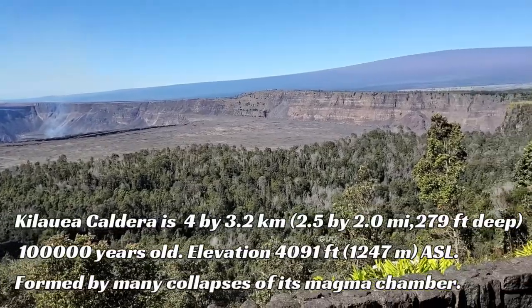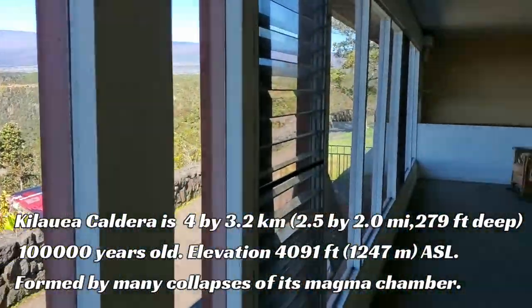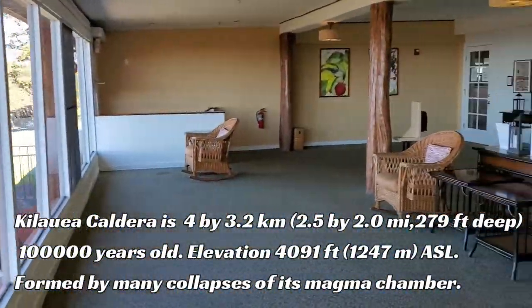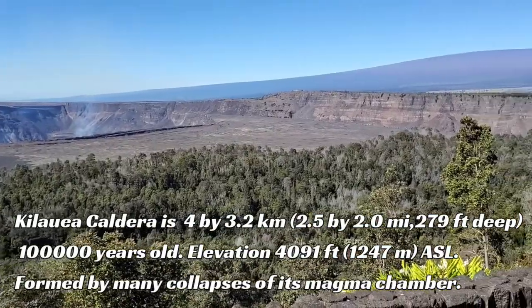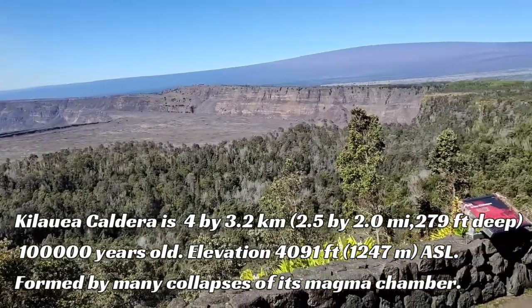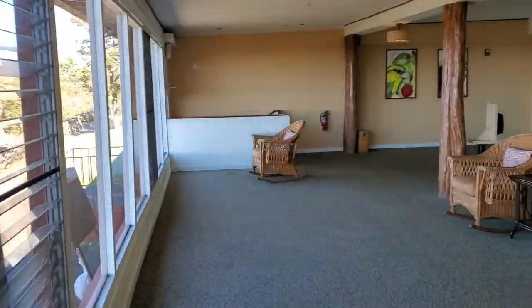Kilauea Caldera is 2.5 by 2 miles long, 279 feet deep. It's 100,000 years old, making it the youngest volcano in the Hawaiian Islands. The elevation is 4,091 feet above sea level. And it was formed by many collapses of its magma chamber.